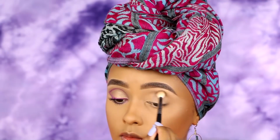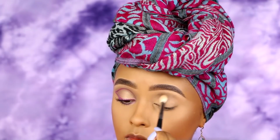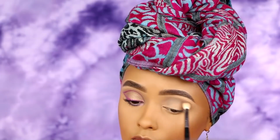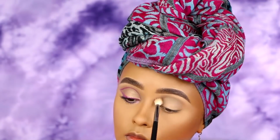And next, we're going to try out this shade Drama. This is a Morphe M518. I did not like this shadow the moment I put it into my crease, girl. She was way too cool toned. She looked gray on me. She looked ashy. She looked muddy.